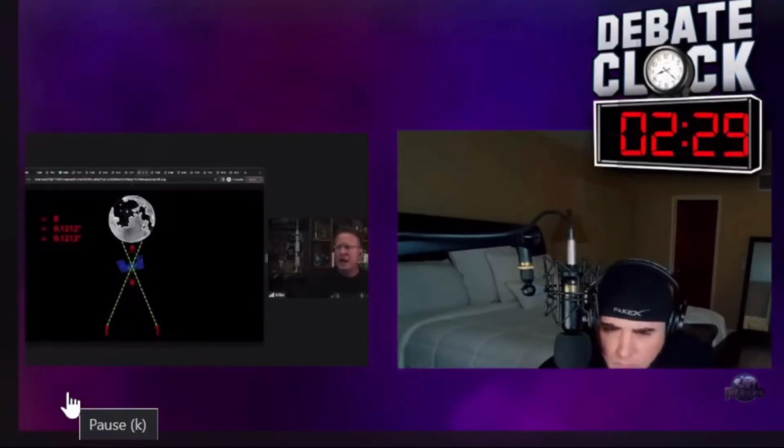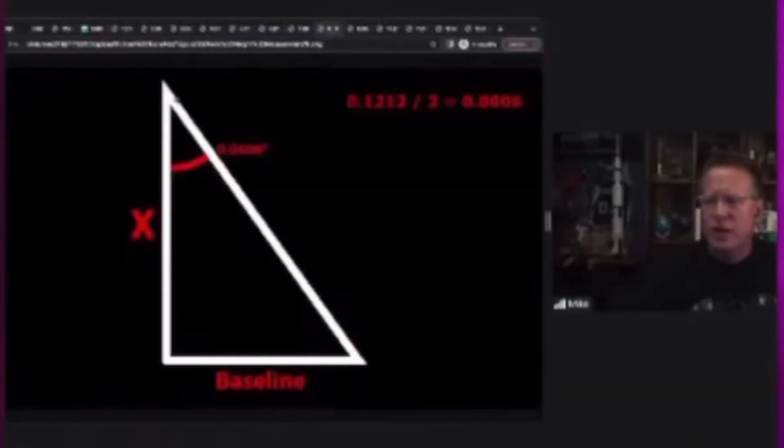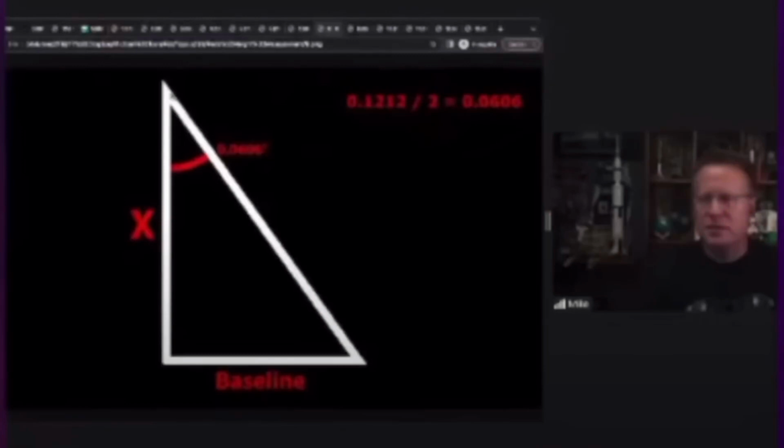0.1212 is the angular size between these two tracks. I'm just going to skip past this stuff we saw in the opening section. And then you can create a triangle with that. Now, this isn't the height yet. This is... this. Sound familiar? Has that base of that triangle got a curve to it?